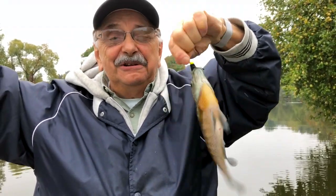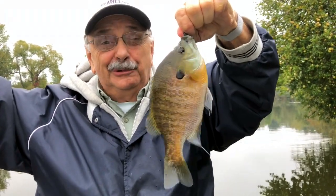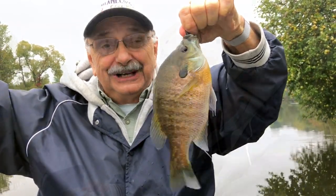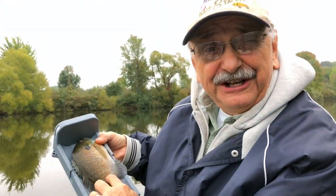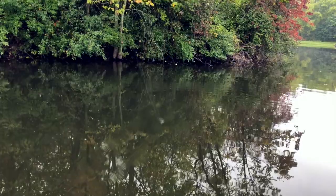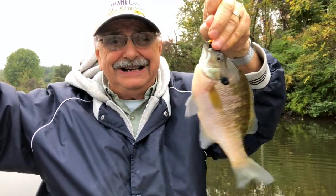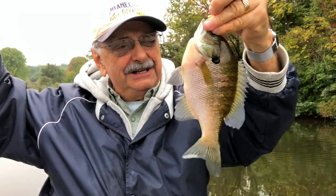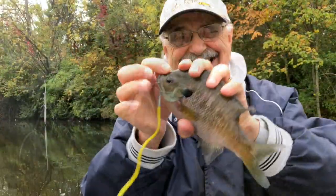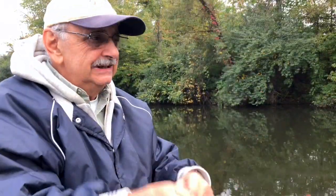This is another thing I'm looking for. One of the more tasty fish in the lake. Almost the tastiest fish in the world, actually. A big bluegill. 8 1/2 inches. Felt like a bluegill. Oh, goodness, that makes me happy. Look, oh, it's so big. And the colors, the salmon colors. Who needs salmon? I have my own.